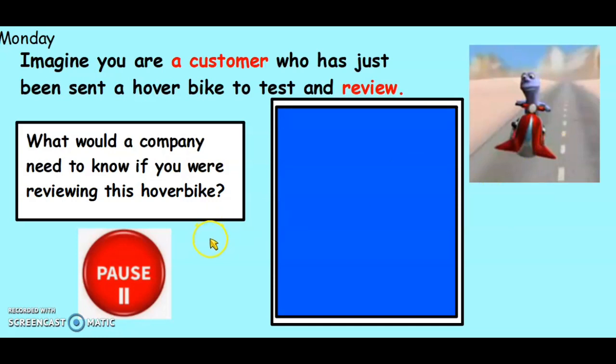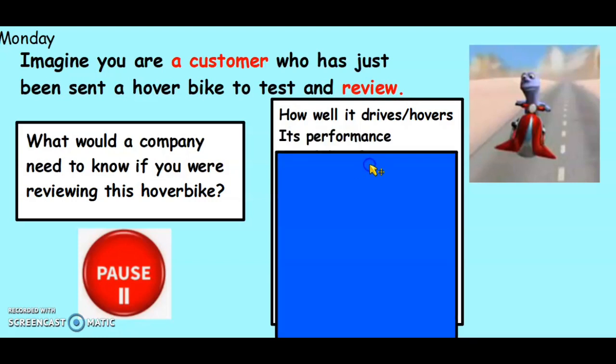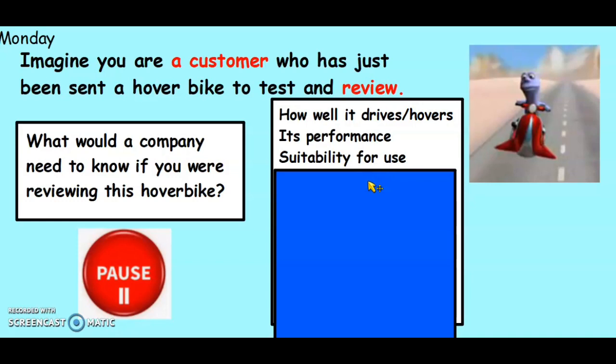What do you think the company would need to know about with the bike? Have a pause and have a think a moment. They'd want to know how well it drives, or hovers, perhaps in this case. They'd want to know its performance, what it was like to handle, whether or not it was easy to drive or not, whether or not you were able to get up to speeds that you wanted to. You'd want to know whether it was suitable for the use. Was there somewhere where you could put your school bag, for example, or your shopping, should you have used it for that?